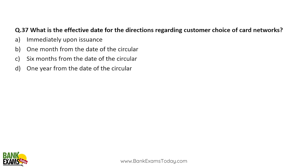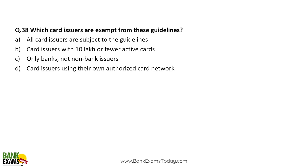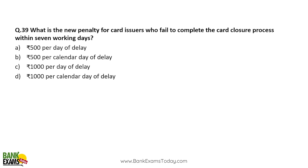Effective date for direction, see, now customers of the credit card, they got the choice of card network. So now you can choose whether you want a Visa card or you want a MasterCard. And this notification would be applicable within 6 months from the date of the circular, right? Which card issuers are exempt from these guidelines? Card issuers with 10 lakh or fewer active cards are exempted from this guideline, okay?